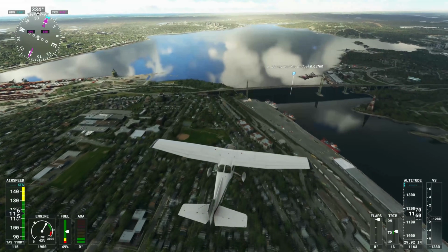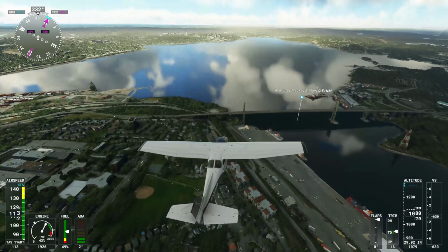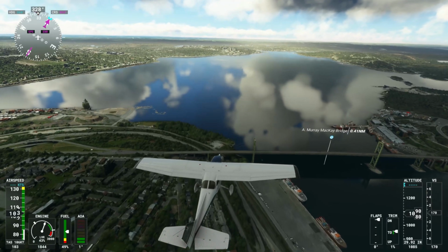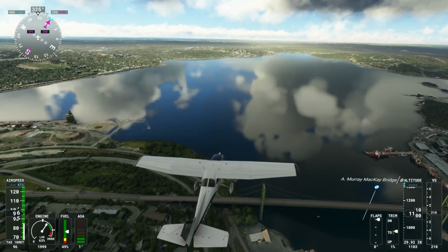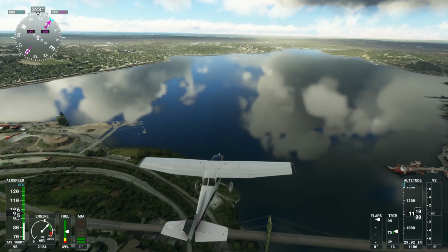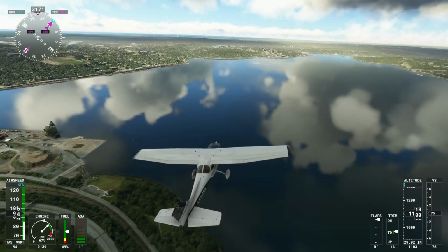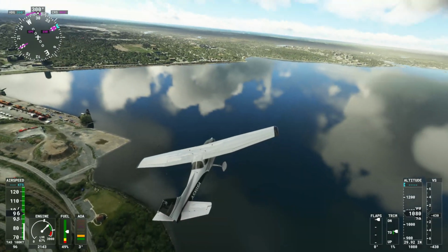The other thing which is a little bit weird is, you look at the water, right, it's really dark, and then as soon as we pass the bridge it's really light. But hey, maybe that's normal. I would say it still looks pretty cool. So, and that's what I meant right here. You can see some scenery quirks sometimes happening.